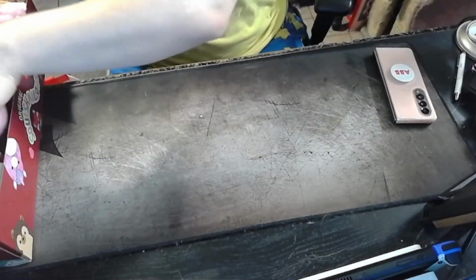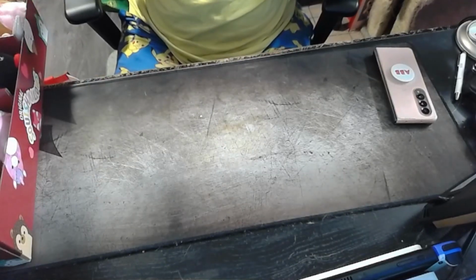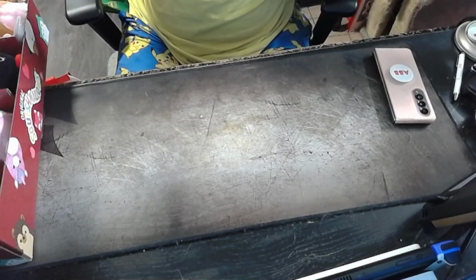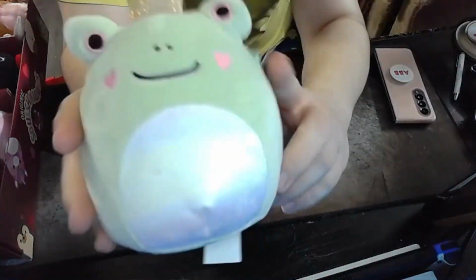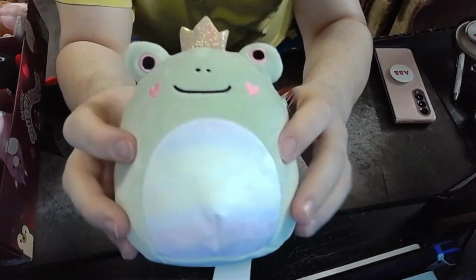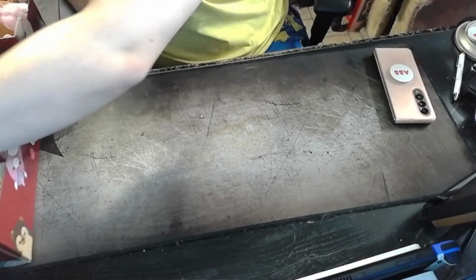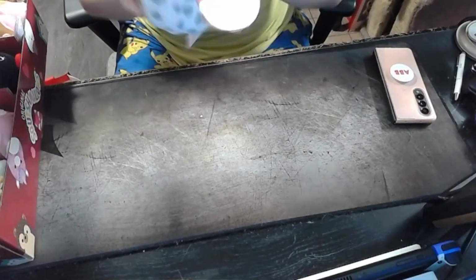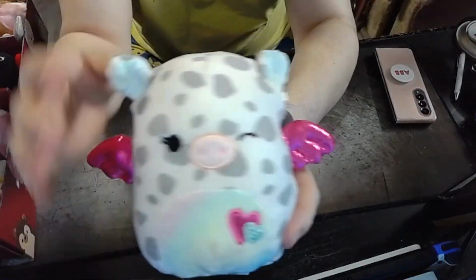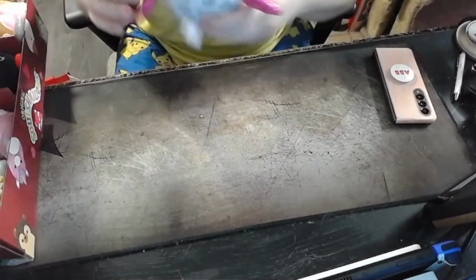Once I move and I have a place, I'll do a really beautiful display of all the squish I have. Then, oh my god, that's really nice. Then we have Fenra, which is a frog with a crown. I dub him the king frog. Then we have Charaka, which is probably a dragon. Pretty sure that's one of the dragon ones. They look really nice though.